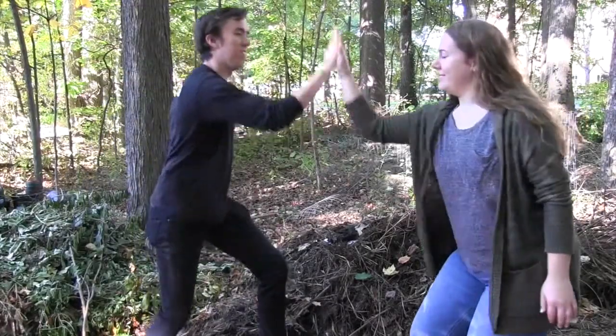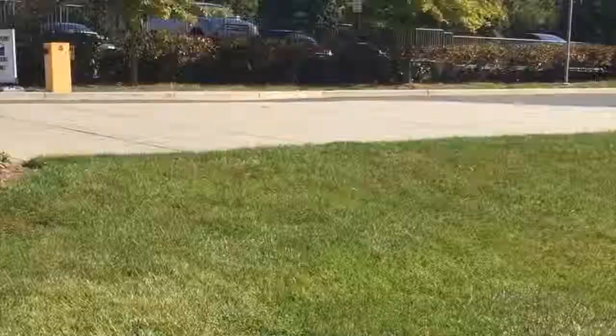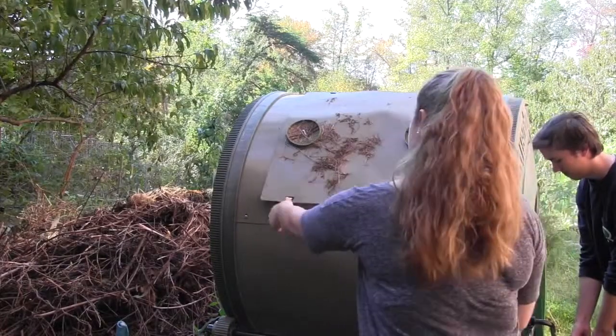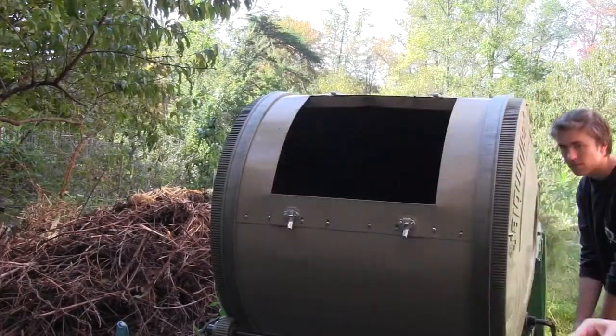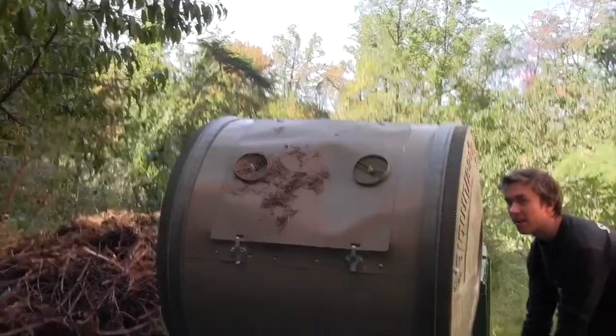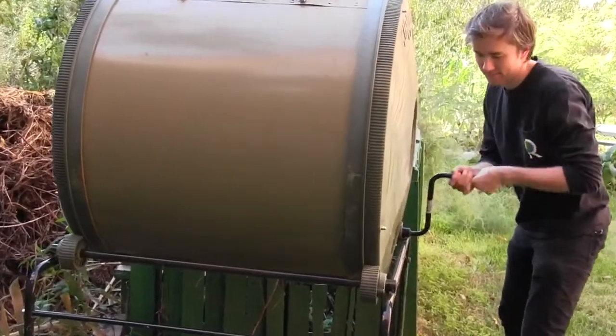If you want to bring your compost instead to the Potomac Heights location, the steps are just slightly different. When you're composting at the compost tumbler at Potomac Heights, place all of your compostable products and paper products together into the compost tumbler at the same time. Then just give the tumbler a few turns and you're finished.